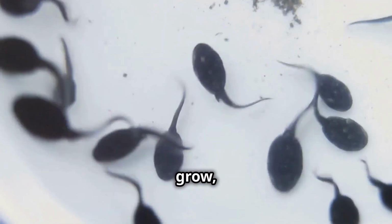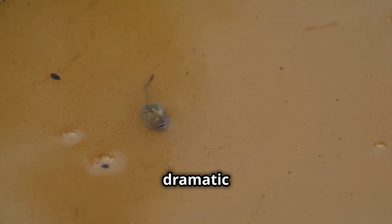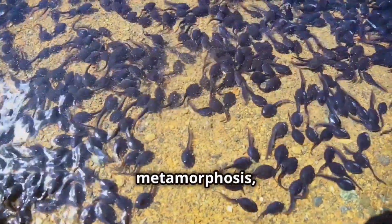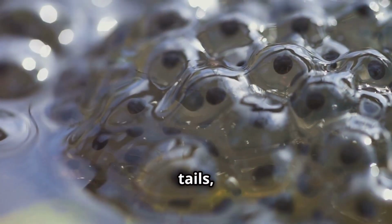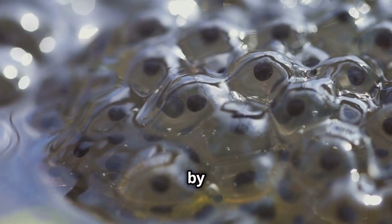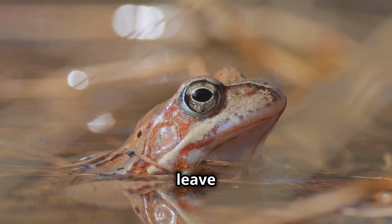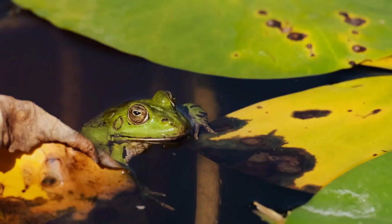As they grow, tadpoles undergo metamorphosis, a process of dramatic physical transformation. During metamorphosis, tadpoles develop legs, lose their tails, and their gills are replaced by lungs. This transformation allows them to leave the water and live on land as adult frogs.